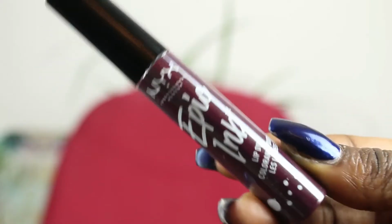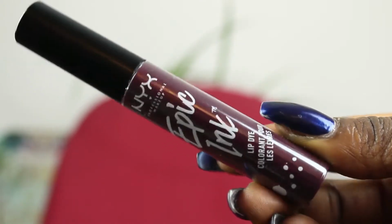So I have this NYX Epic Ink Lip Dye, and it is in the shade, what shade is this? Night Runner. I really like this shade. It is quite dark, it's different. It's not like the colour that you see. It's a bit darker, so if I apply this and show you. Yeah, and it's so soft. And it's like a lip paint. It kind of just tints your lips.